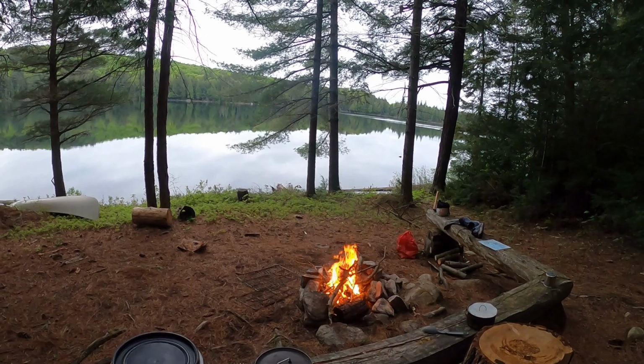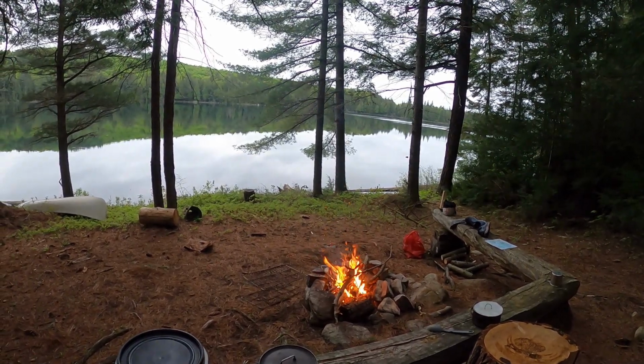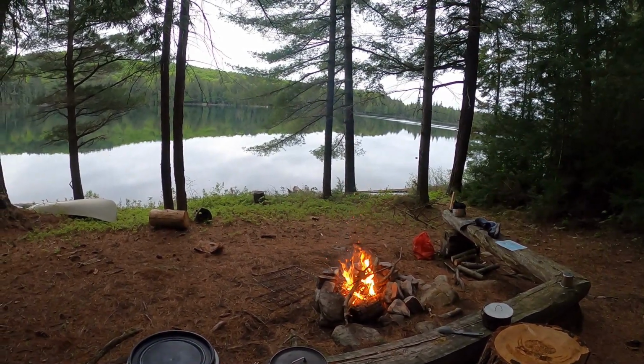I think I'm gonna push out and troll the shoreline here a bit and see if I can get a fish. And then today we head on to Birchcliffe. We have 4 portages, I think, to get there, and then through Raven Creek, but should get there in good time. And then we got it for 3 nights.